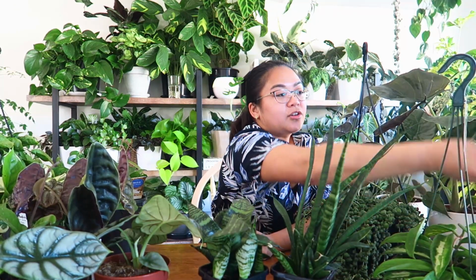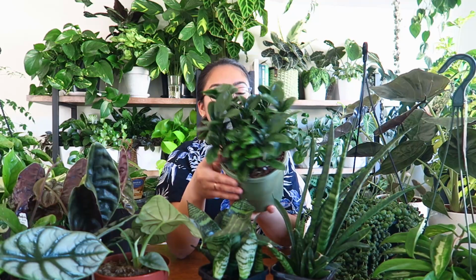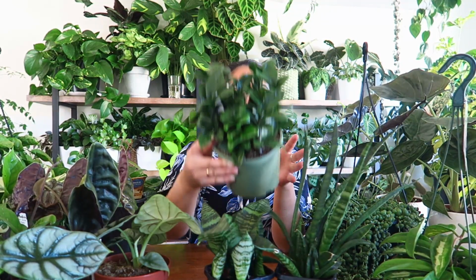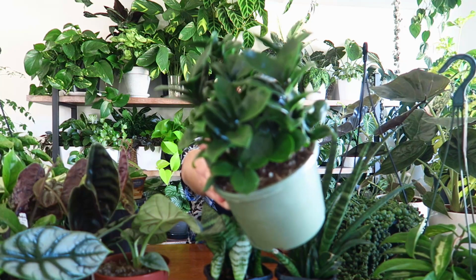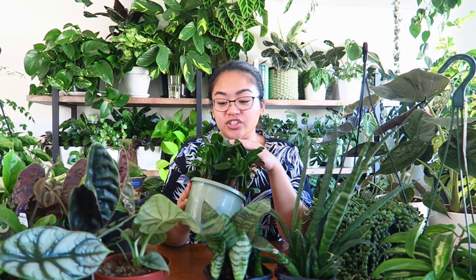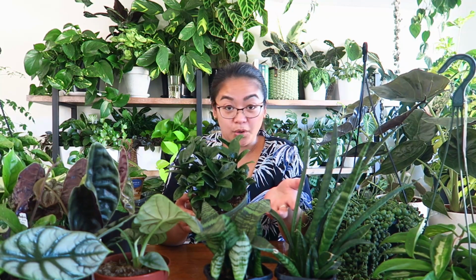And for those darker corners as well, I did purchase this Zanzibar Zenzi. This doesn't look like the normal ZZ plant. It looks like it's a little bit more compact and the leaves are a bit more dwarfed, a bit smaller. But they have the same characteristics in that it thrives on neglect and you can just leave it in a darker spot and they will still grow. So that's why I got those 3.